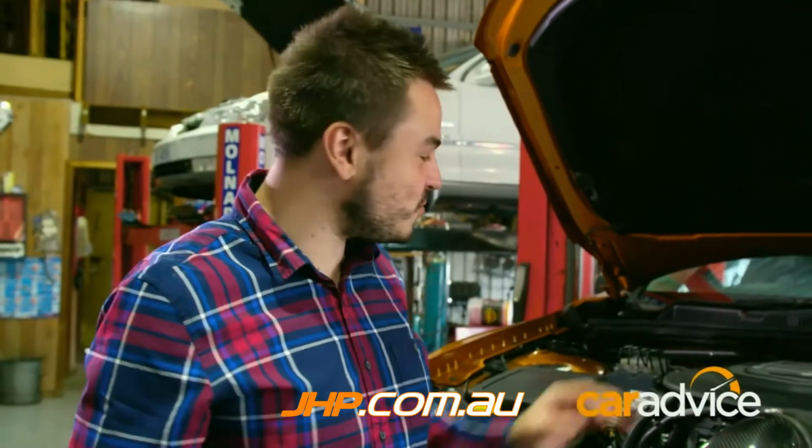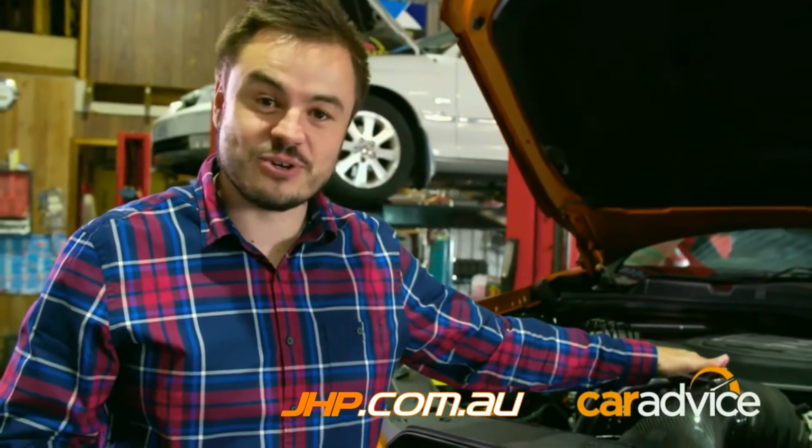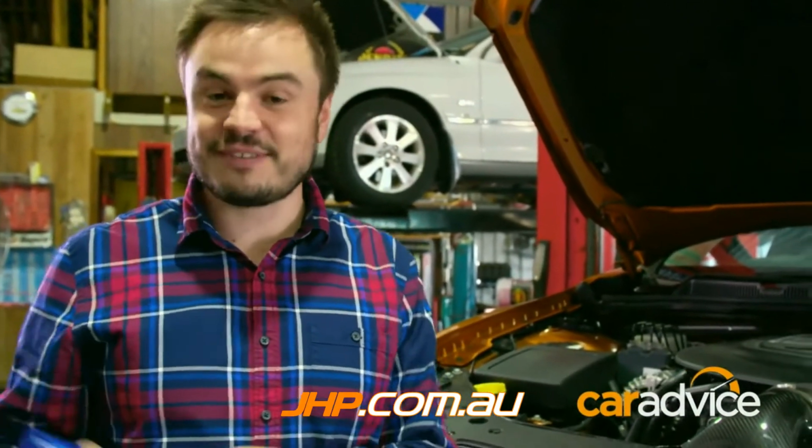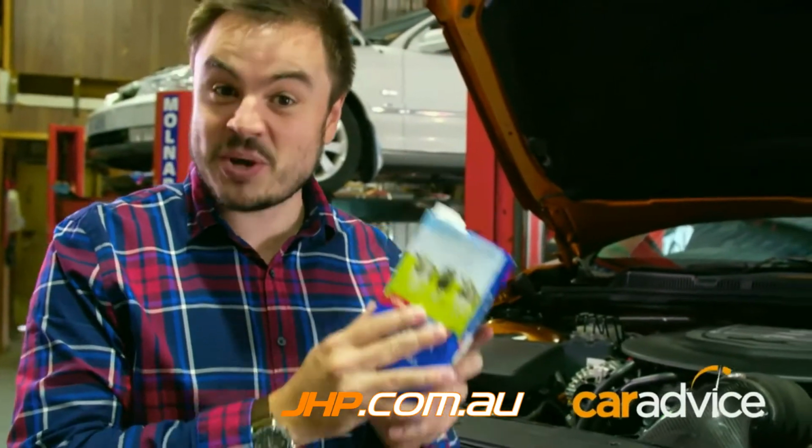The Eaton supercharger is rated at 2.3 litres per revolution. If you factor in the supercharger to crank ratio, that is cramming an additional 522 litres of air into that engine at 6,000 RPM. To put that into perspective, that's 522 of these per second.